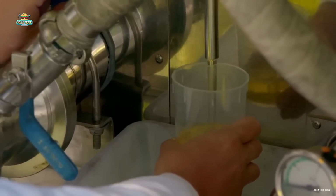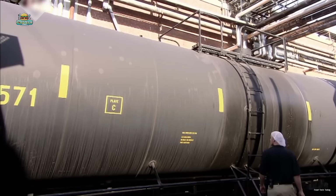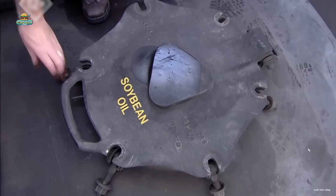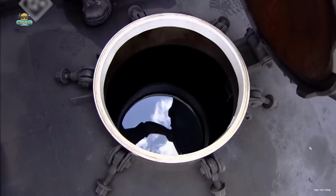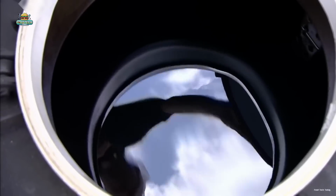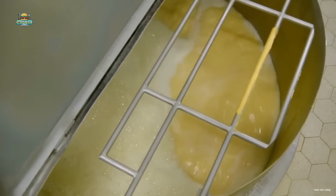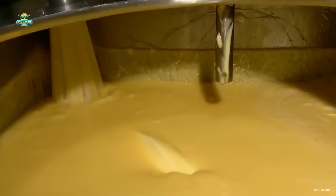The second key ingredient is soybean oil, which is transported in large sealed tanks by the supplier and remains unopened until it arrives at the factory. A pump transfers the oil into storage tanks for safekeeping. When it's time to move to the mayonnaise production area, the egg yolks are divided into large containers, each capable of holding about 1 ton, equivalent to 50,000 yolks.